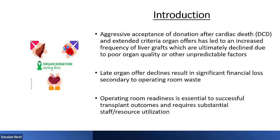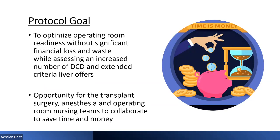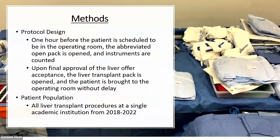So our protocol goal was to be as ready as we possibly could be, waste little time and money while looking at as many organs as we could. It was an opportunity for the nursing team, the surgeons, and the anesthesia to come together and make a plan to be ready, but not wasteful. An hour before the patient came to the room, we would still have them in the holding area. The nurse would go see them. We would open just a few items, the back table covers and instruments. Those were the most expensive and time consuming items for the OR setup. The other things took about 3 to 4 minutes to open.